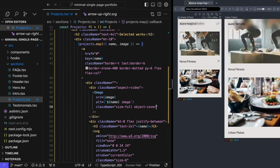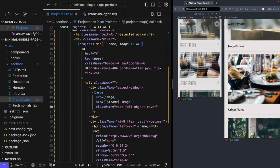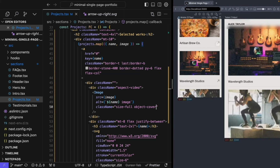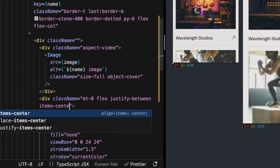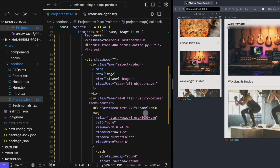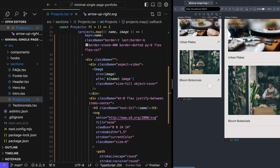And as I scroll down, I don't see any blurriness with the images anymore, which definitely makes me think that was the right approach. The second thing I'm noticing is that our arrow is a little bit off from our design as well. And I think that's just because we didn't align our items to the center. So I'm going to say items-center here, and that should allow our arrow to be aligned towards the center of the name. After I've done that, it looks like we're now perfectly aligned with what's in our design.